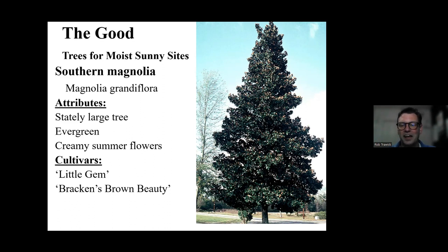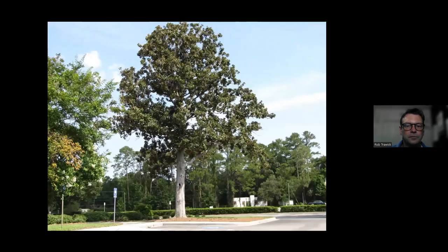The tree's fine. But there are some really neat cultivars as well. Bracken's Brown Beauty is a really nice big one. It gets very nice and large, has kind of a brown, hairy underneath the leaf. Little Jim is kind of our dwarf southern magnolia. It only gets about 20 to 25 feet tall, maybe about 10, 15 feet wide. Again, it's a much smaller tree. Has great characteristics, basically just looks like a mini southern magnolia. And you've probably seen them all over town. They use them quite a bit. But it also has a little smaller miniature flower as well. That's a very large southern magnolia, by the way.